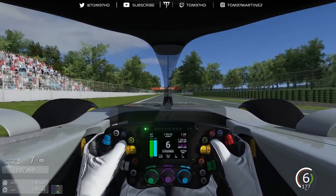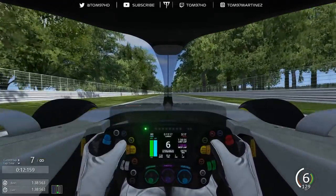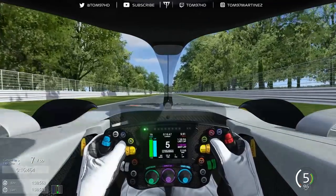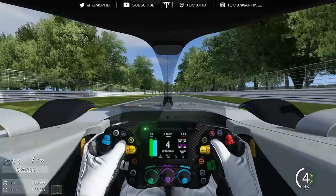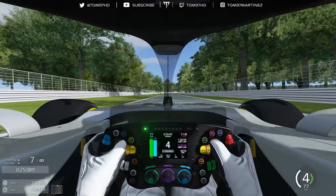Let's go back to the garage, and let's go for now a flat-out qualifying setup, and let's see if we can maybe push maybe a 1:36 with full engine power, possibly. Although I do think we're probably going to run out of ERS, because it's such a long trek, and there's a lot of flat-out on this track, so we'll try and see what the best option is. But let's go back to the garage and weigh up our options.